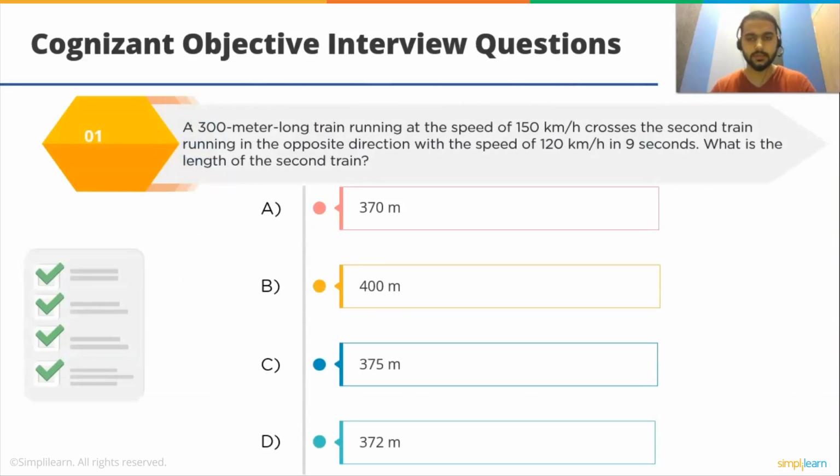Our first question is: a 300-meter long train running at the speed of 150 km per hour crosses a second train running in the opposite direction with the speed of 120 km per hour in 9 seconds. What is the length of the second train? Option A is 370 meter, option B is 400 meter, option C is 375 meter, and option D is 372 meter.